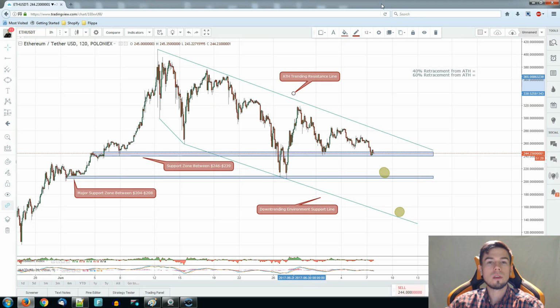Now we can clearly see that we are in a downtrending environment, which is something that a lot of people do not enjoy. It makes a lot of traders and investors, everyone who is not trading actively and does not have the knowledge on how to handle this type of situation, lose money, which I do understand and perfectly feel.